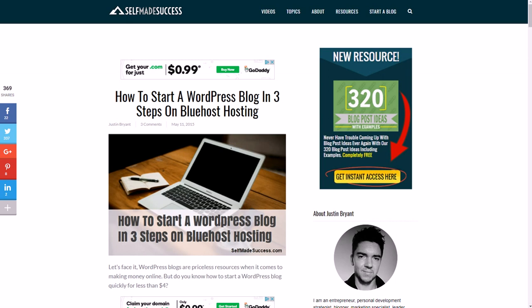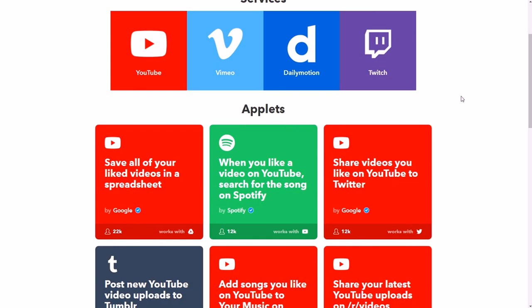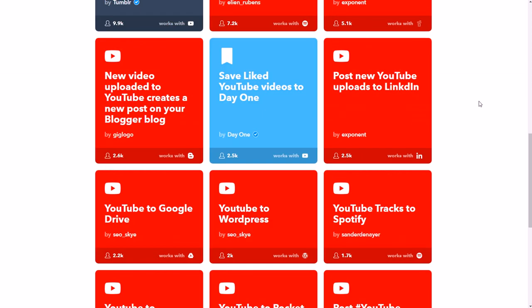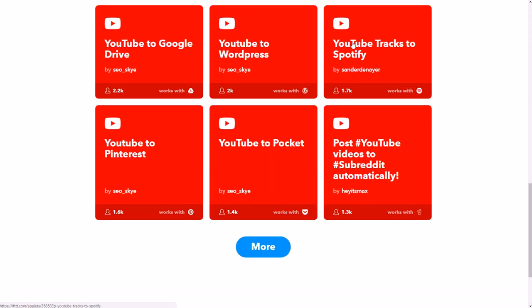Also, if you want to automatically share your YouTube videos and stuff like that, you can do that with a service called ifttt.com, which stands for if this then that. Basically, it's a way to automate all kinds of stuff, and they're partnered with lots of services, YouTube being one of them. So you can automatically share your latest YouTube uploads on Reddit, like that one, or create a new blog post automatically with that one. Do it on LinkedIn. Post your latest videos to LinkedIn. YouTube to WordPress, Spotify, Pocket, YouTube to Pinterest, all that type of stuff.